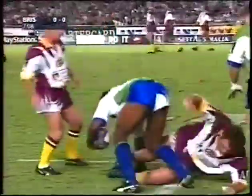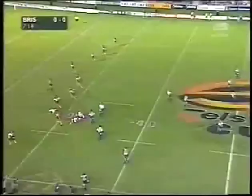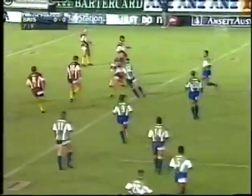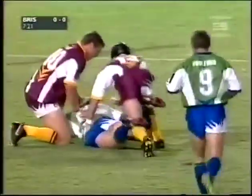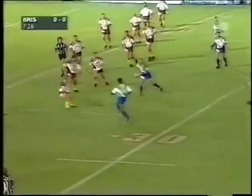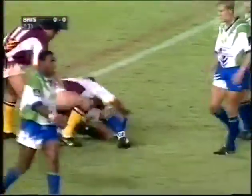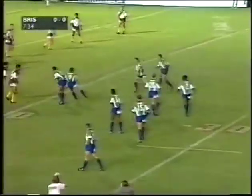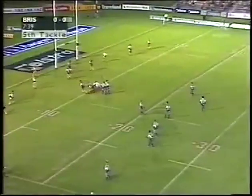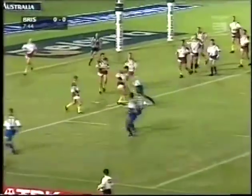Andruku takes it 10 metres inside Brisbane's area. Hetherington. From Ross for Burnham at first receiver that time. So they're mixing it up. Wolford and Burnham. First man up, really. Now Clyde. Oh, he's heading for the ground under a shoulder. Tackler was Carroll. Now they're 10 out. 5 tackles gone. Chance for the Raiders. Daly switches it. Oh, they put it down.